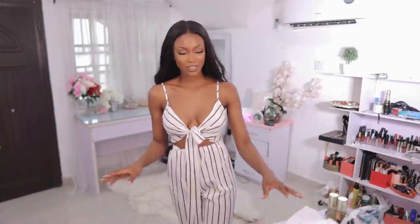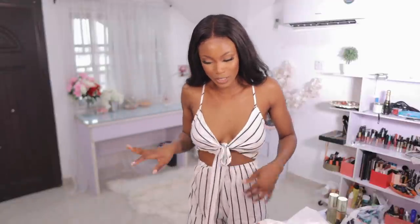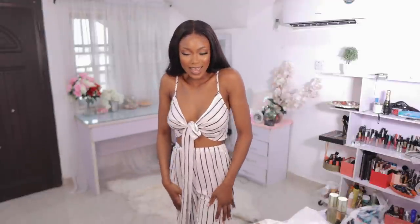So this right here is the last piece. This is the one that I was kind of least excited about. But now that I've put it on, I think it's a total vibe. I think I could definitely tighten this a lot better. But I just wanted you guys to see what it looks like. This is what the back looks like. But yeah, this is the end of this video.